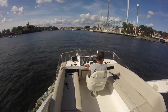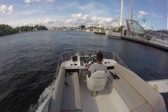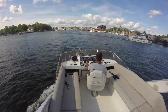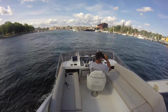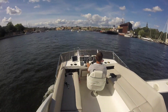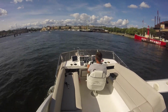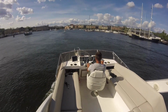To the right you can see the amusement park Gröna Lund. And when we pass that, we have Vasahamnen to the right. I have been there before, and you can look at the link above. When we pass all that, you can see a brown building to the right, and that's the Vasa Museet. And after that, we came to KSSS New Harbor.